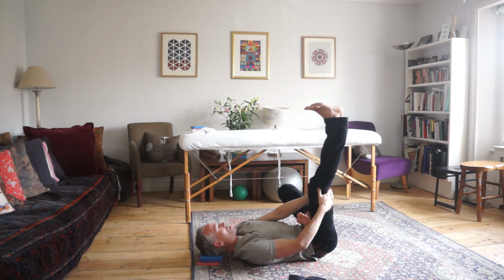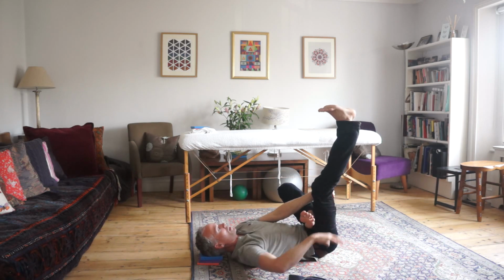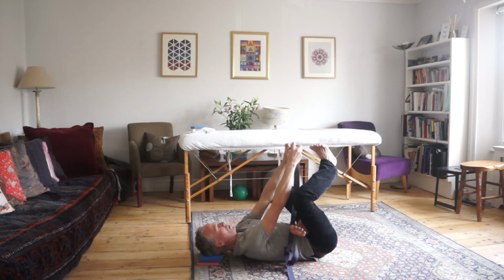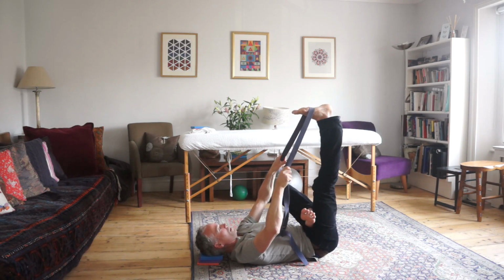And you can push, extend the leg up towards the ceiling. And often this is good enough. This does really give a release in the leg muscles, in the quads, in the hamstrings. But for an added stretch, you can bring that belt on to the foot.